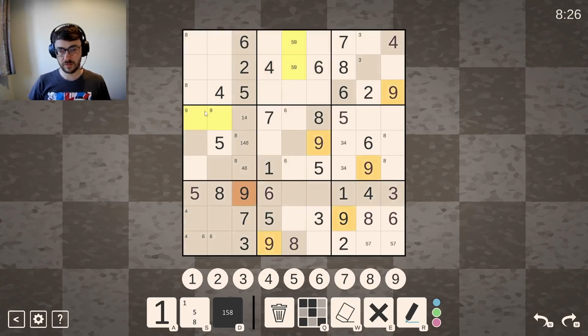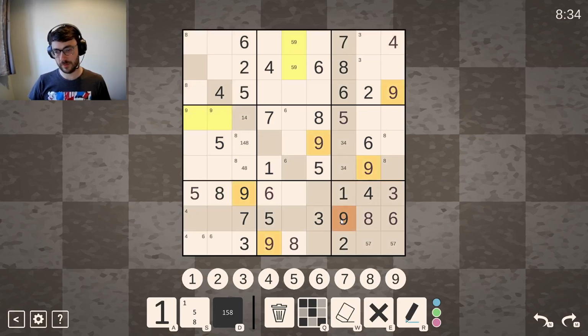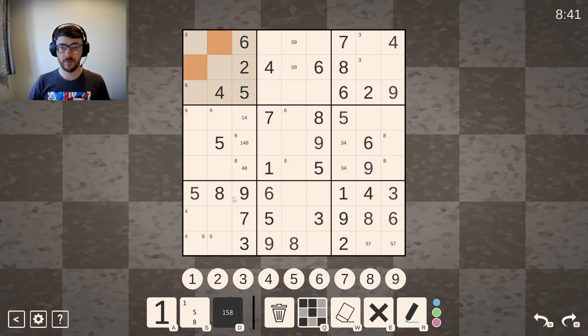In this box, can we do anything here? So that can't be a 9. What about this? Yeah, okay. So let me try and make note of this. That can't be a 9, that can't be a 9. And that can't be a 9 because of the 9 in the row. So actually 9s are limited here.